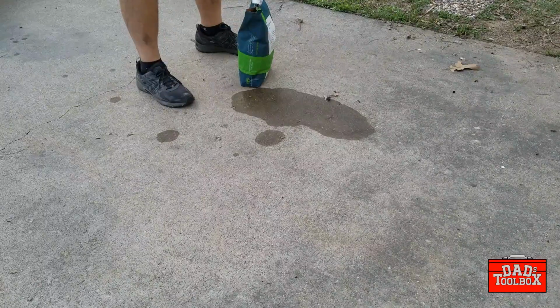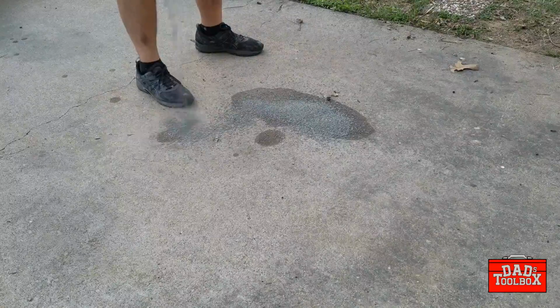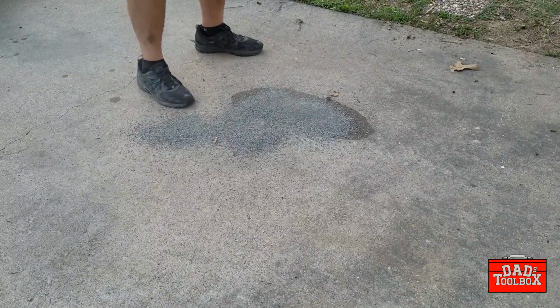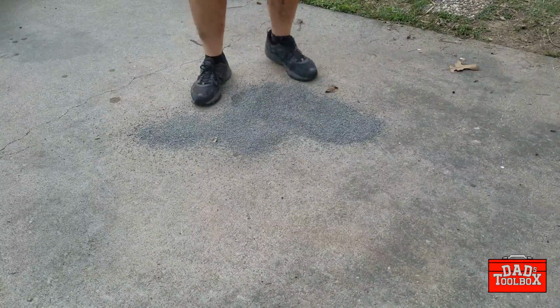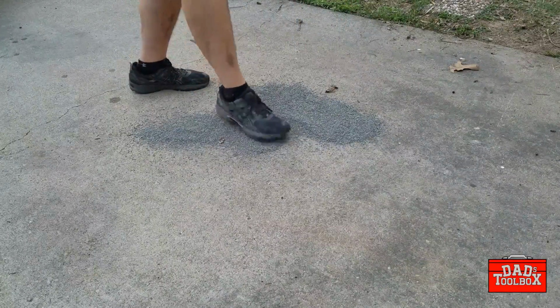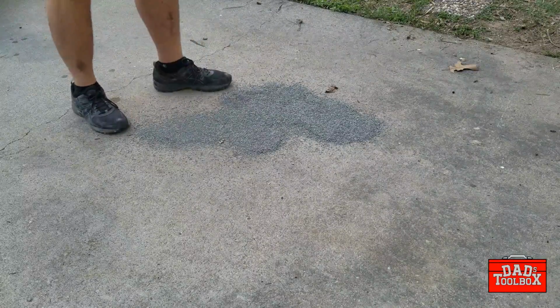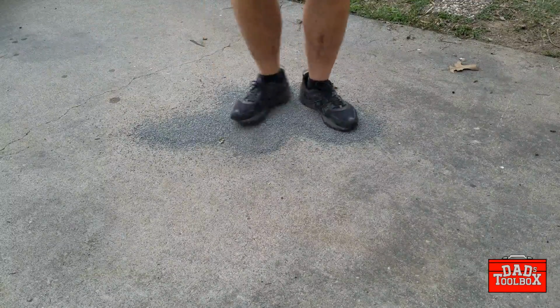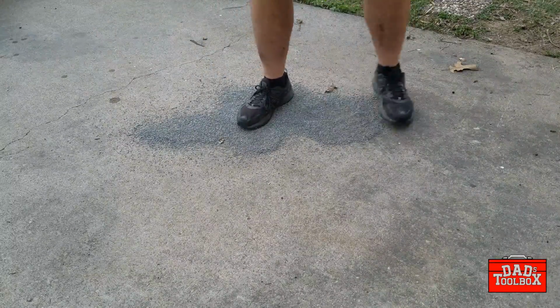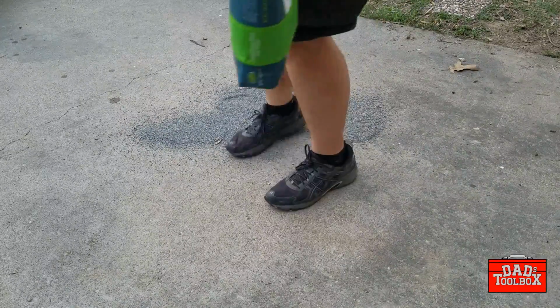Now, how you're going to do this, it doesn't get any more simple than you open the bag and you pour it onto your oil spill. Especially in a situation like this driveway where I was working, it's over 40-some odd years old. It's very porous from the weather. So in order to get our absorbent material down into the pores in this concrete, I just stepped on it and ground it into the pores.